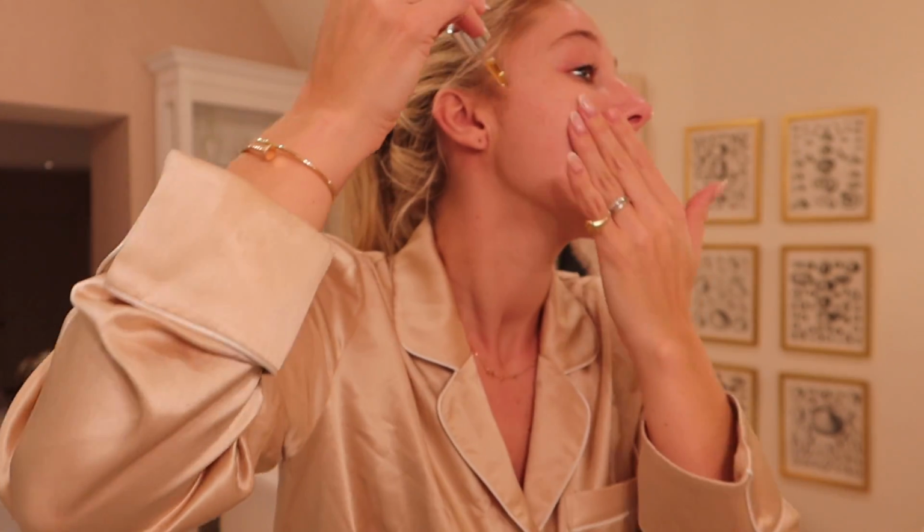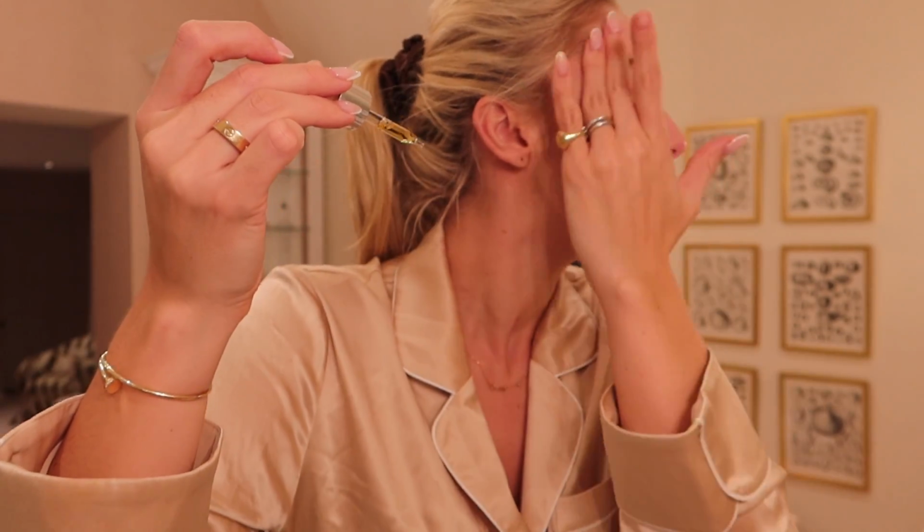So I've got the pipette. You know, I don't really count the drops, but I use this hand. And I just make sure that that is all around my face, not going too close to my eyes, because IS Clinical have also got the Eye Serum Advanced, and this is just a little bit of a weaker vitamin C, so you'll be able to see it in the colour from the pipette. Because our eye skin is so delicate, you don't need something too strong.